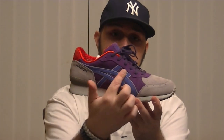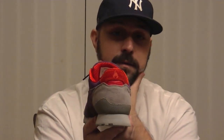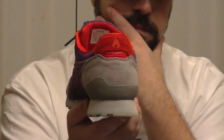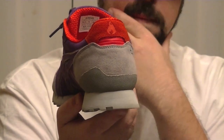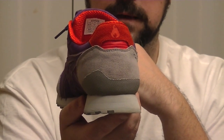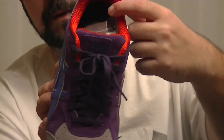Sick, man. New nubuck in the A6 stripes. Then you have the red nubuck in the heel tab, and if you notice, it's not the Asics logo that everyone's used to. It's the Onitsuka Tiger, right? Everybody always assumes. And then the inner lining of the shoe, you got that red satin, almost like a satin type of material.